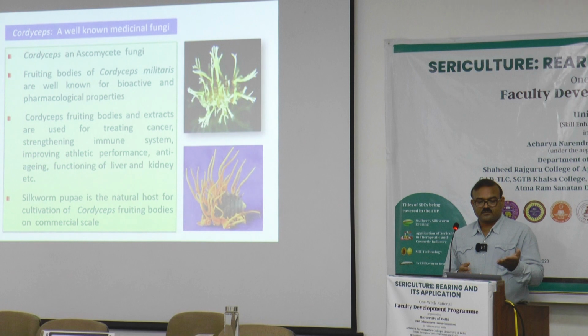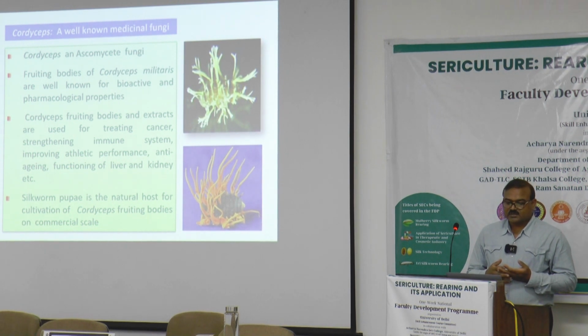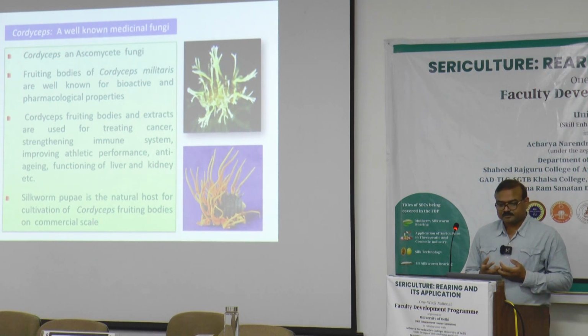The importance of these Cordyceps fruiting bodies is that they are very important in treating cancer, strengthening the immune system, improving athletic performance, anti-aging, and functioning of the liver and kidney, etc.